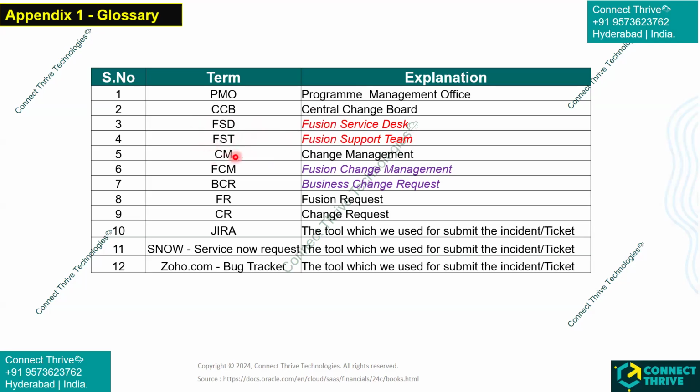Okay. Then we have CM, the change management team, or FCM, Fusion change management. Change management and Fusion change management are the same. And here we have a BCR, business change request. Whenever you want to move any particular change from a test environment to production, the change management team will give an incident number or a change request number. Accordingly, they will follow up with the consulting team. Then based on that, they will move the fix to the target instance, test to prod or whatever it may be.